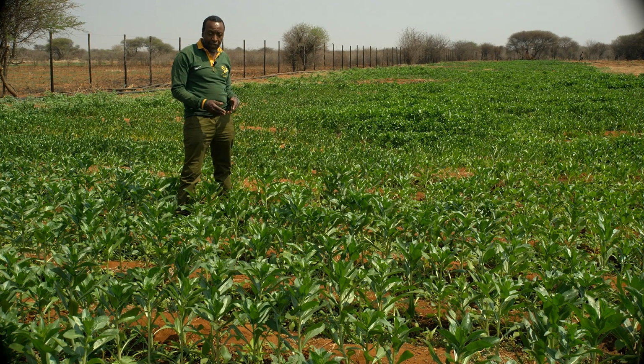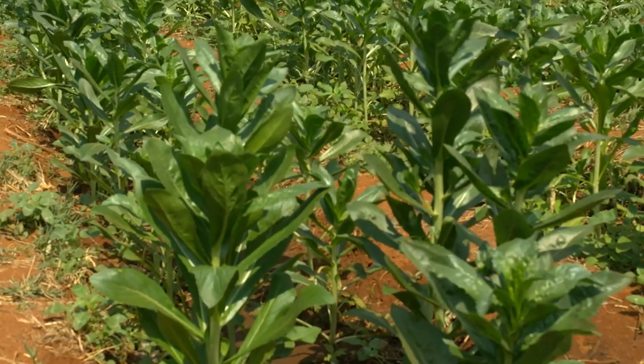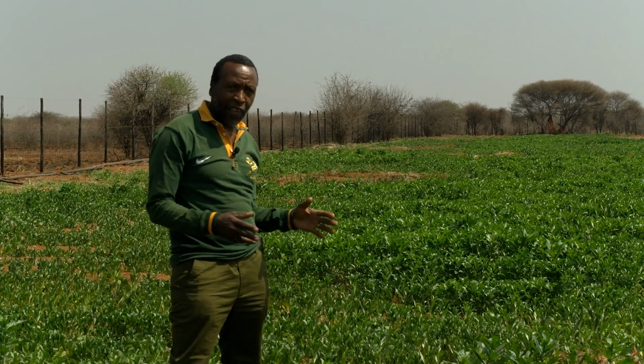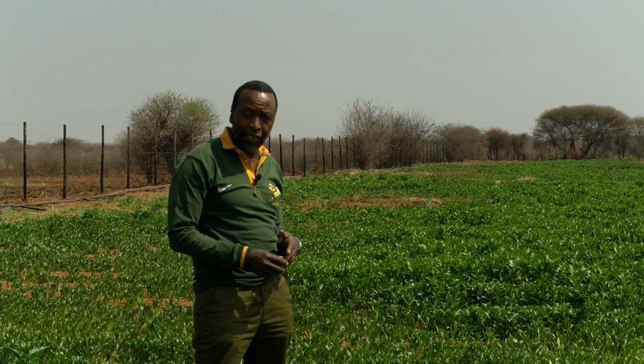It is a crop that will give you high value cooking oil, high value herbal tea, and a vegetable. And this is a vegetable that has been assessed by the Botswana National Food Laboratory. It has got 39.2% protein. It's got the B vitamins that are not present in all the other traditional vegetables like cabbage, rape, spinach.